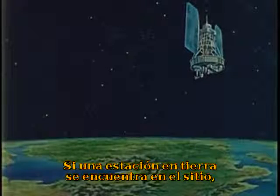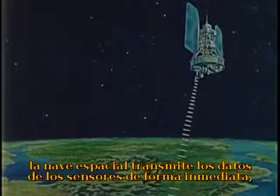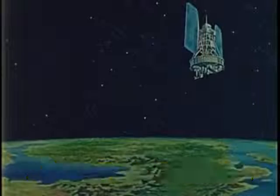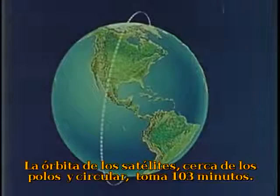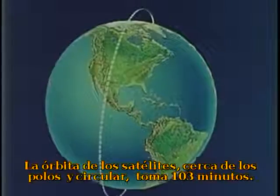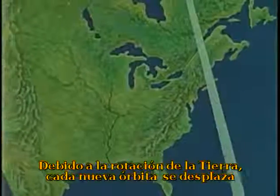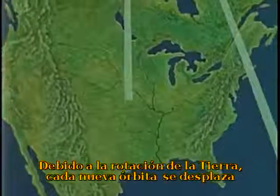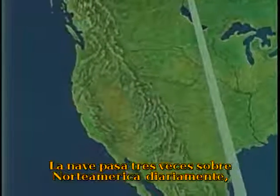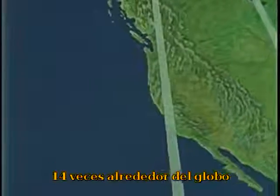If a ground station is in sight, the spacecraft transmits the data from the sensors immediately. Otherwise, it stores it on tape for transmission later. The satellite's orbit, near polar and circular, takes 103 minutes. Due to the Earth's rotation, each new orbit is displaced about 1,500 miles to the west at the equator. The spacecraft makes 3 passes over North America daily, 14 around the globe.